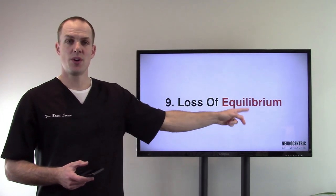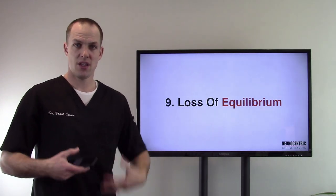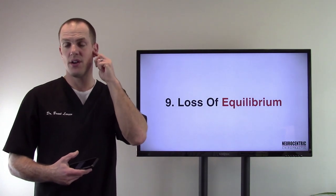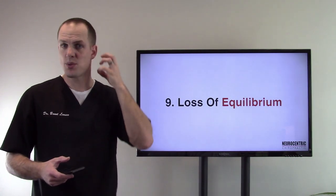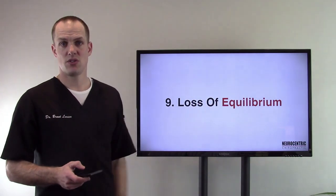Because your equilibrium sensors, one of them is your eyes, one of them is your feet and your proprioception, but the big one is inside your inner ear. And that's your vestibular system, and it's right next to the TMJ. So a disruption in that area can cause equilibrium issues as well.